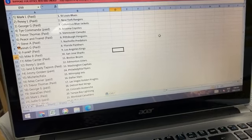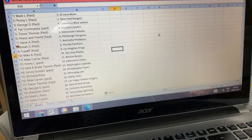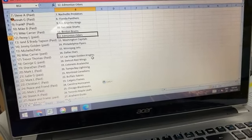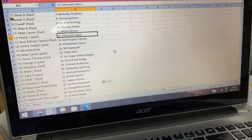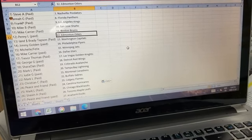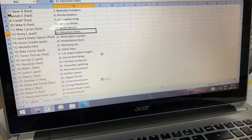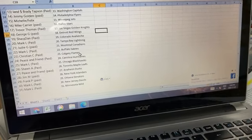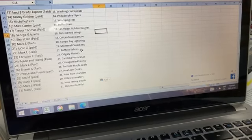Ian and Brady Tapson, Washington Capitals. Jimmy Golden, Philadelphia Flyers. Michelle and Felix, Winnipeg Jets. Mike Carrier, Dallas Stars. Trevor Thomas, the Las Vegas Golden Knights. George G, Detroit Red Wings. Sheridan, Colorado Avalanche. Mark L, Tampa Bay Lightning. Judy G, Montreal Canadiens.